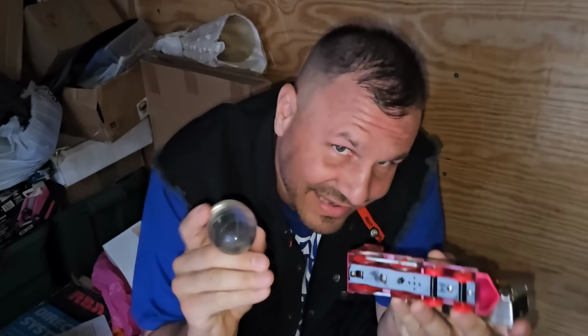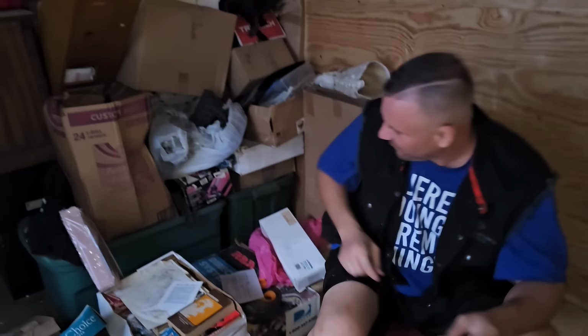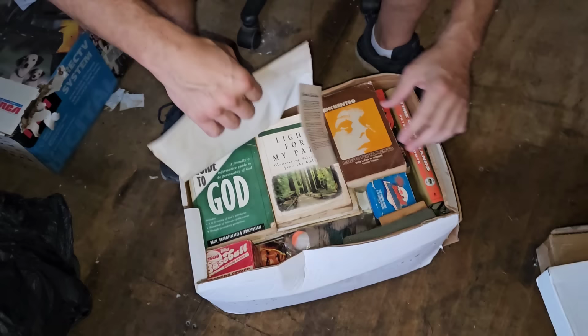Definitely some more cool things in this box, but I want to see if there's some more gold and silver. There's a lot of awesome stuff in here. I can't believe it. What's this box? This can't just be books. Nope, it is not just books. Look at this. Oh my goodness.